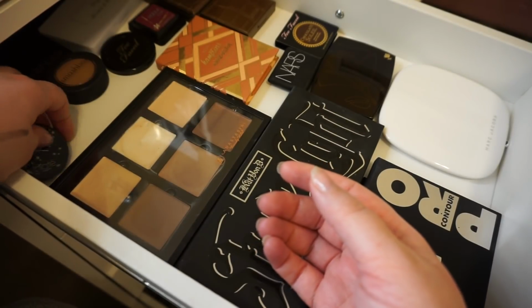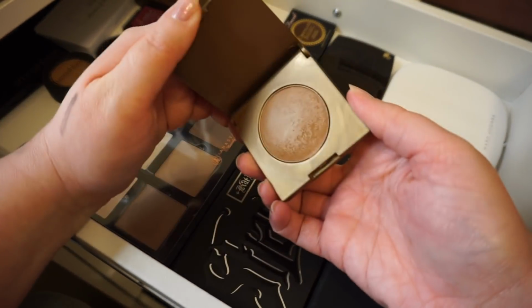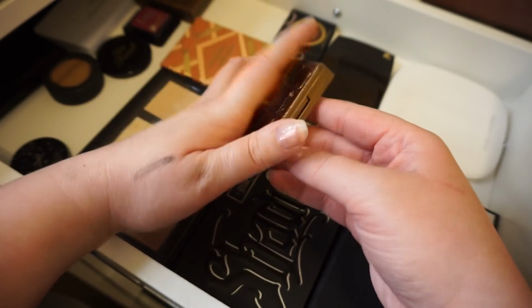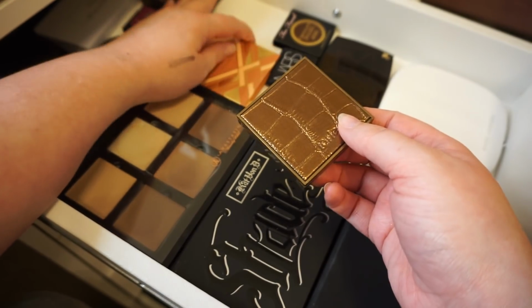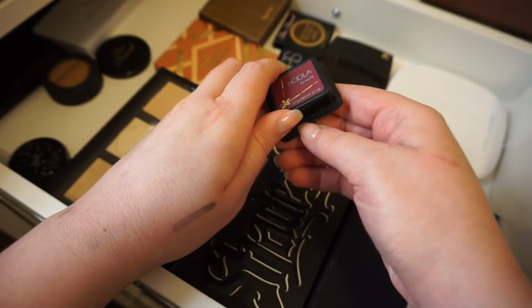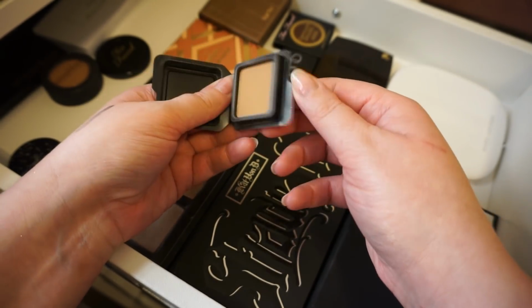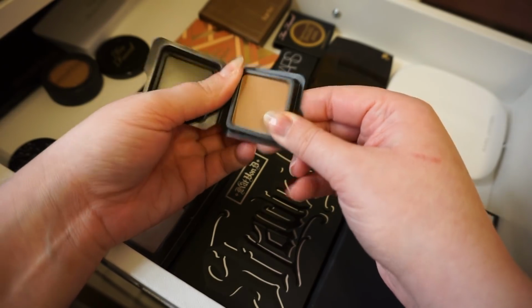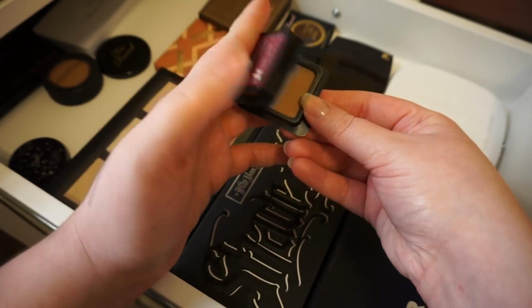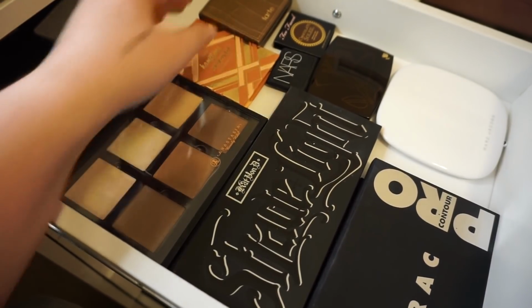A few small things that I haven't used yet, which are great for travel. I have an older Park Avenue Princess. You can see mine's beat up, but I also have a newer full size, so we're going to keep the full size and get rid of the small. Little Hoola, which I was thinking about depotting. Yeah, we're gonna depot this Hoola. I'm gonna hold on to that and put it in an Ofra palette that I have face products in.